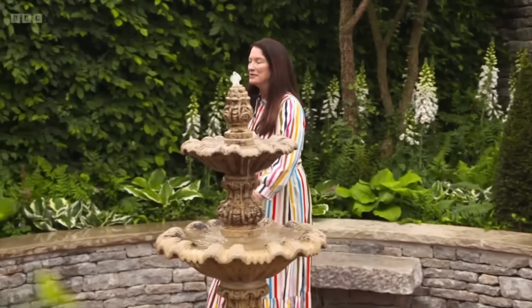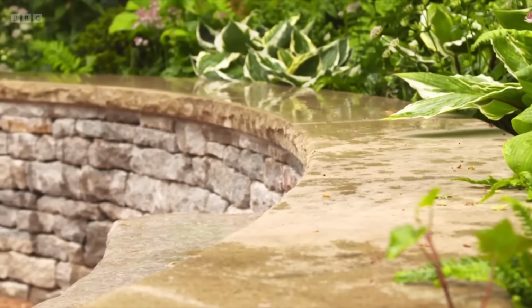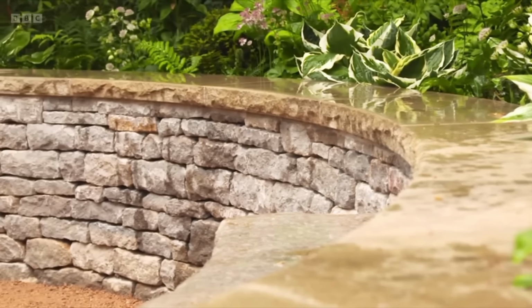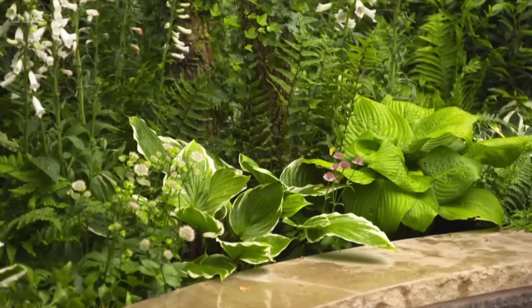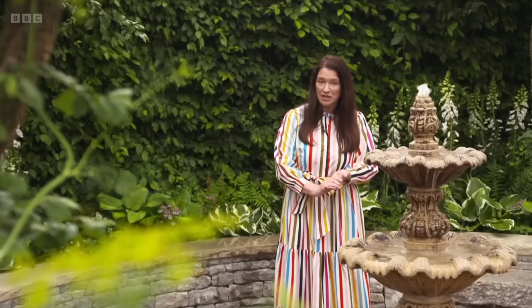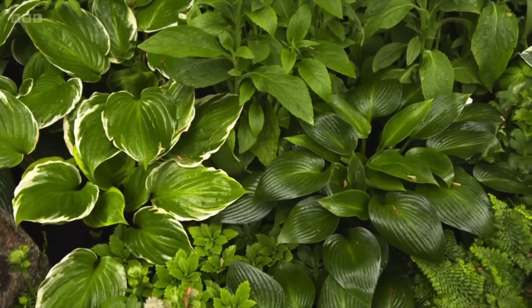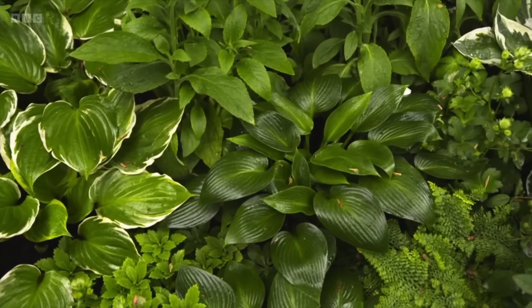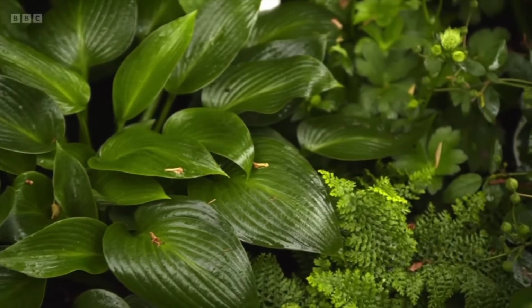Walking around the back of the garden, you immediately feel sort of cocooned by greenery, this wonderful lush green of the hedge and all this planting, the hostas and so on below. And green has been shown to lower the heart rate and blood pressure, so it's very good for you. It is a calming colour. And following on from all the lush greenery, we've now got the beautiful flower colour.